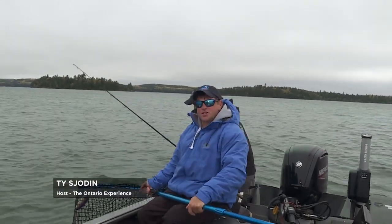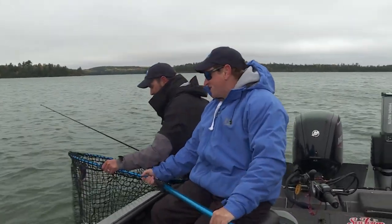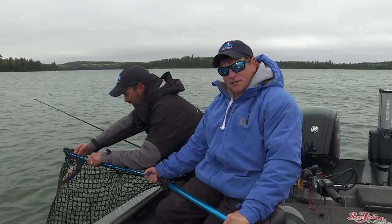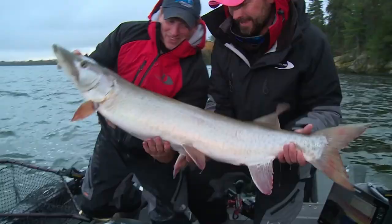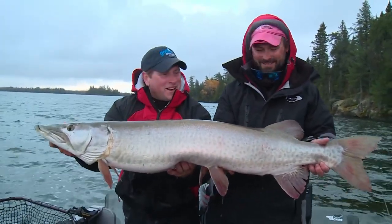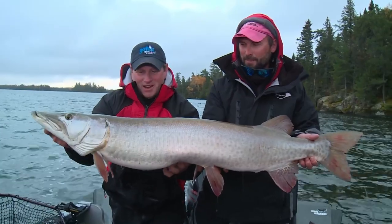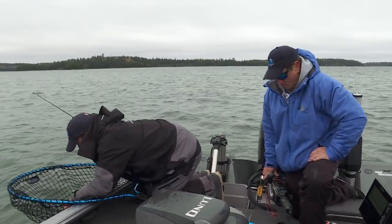Jared's like, do you want to switch presentations? He knows how much I love to troll for muskies because it's always been a successful way to catch muskies up here, big muskies up here. Him and I have done it many times on Eagle together, and we seem like we always catch a mammoth pulling big baits. This thing is absolutely massive.